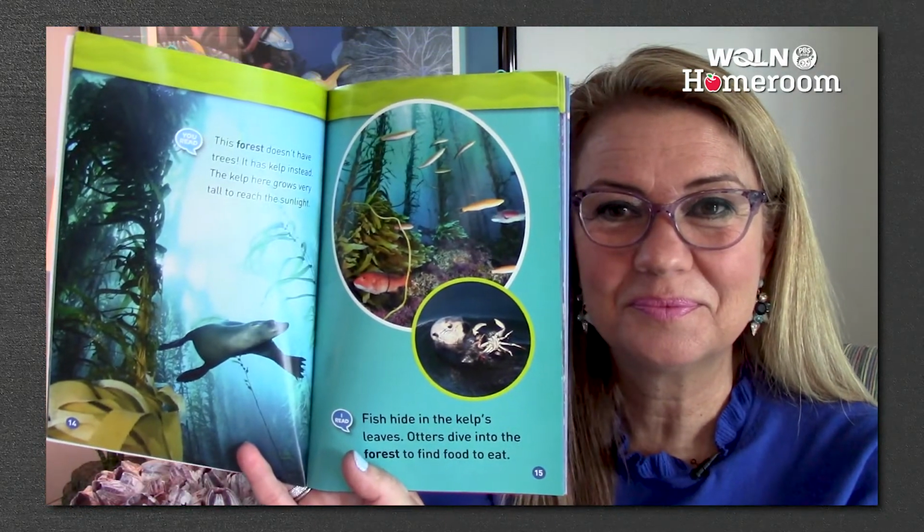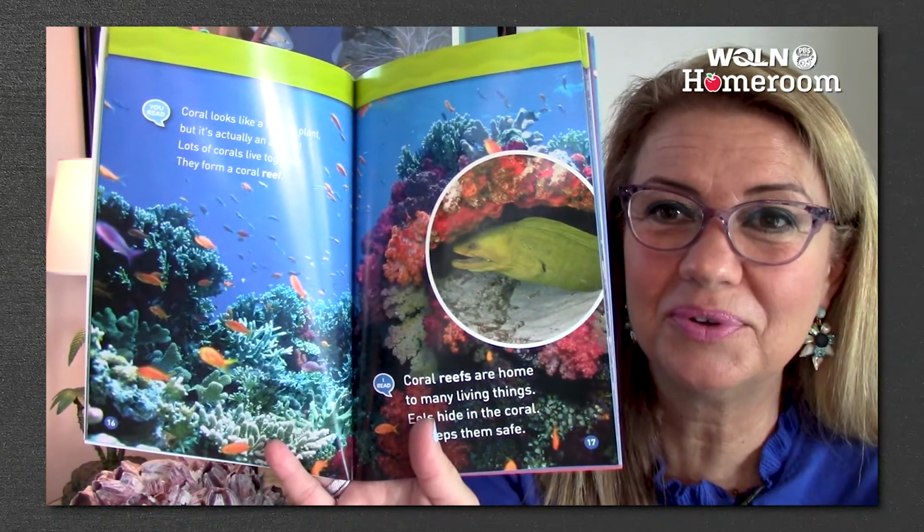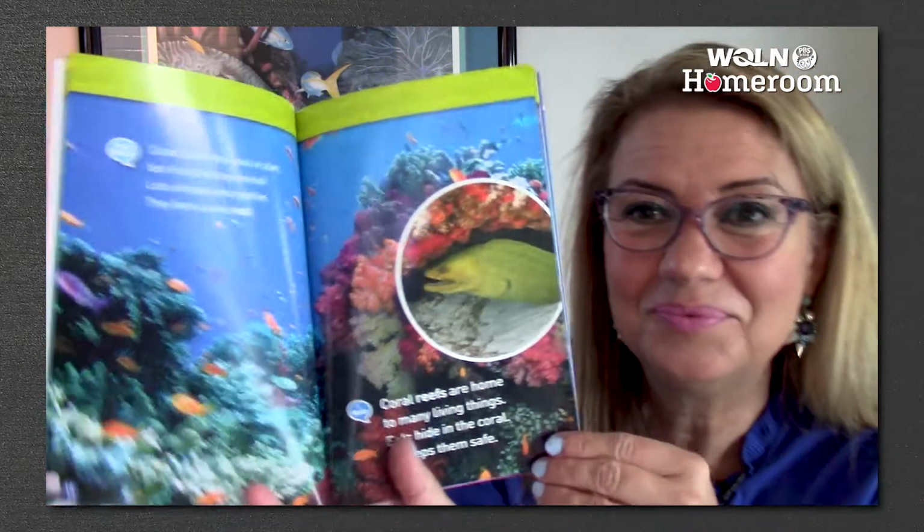Here's a forest that doesn't have trees, it has kelp. Fish hide in the kelp's leaves, and otters like to dive in the forest to find food to eat. Coral looks like a rock or a plant, but remember what it actually is? An animal, that's right. Lots of coral together is called a coral reef. Coral reefs are home to many living things. And look how colorful. There's an eel.